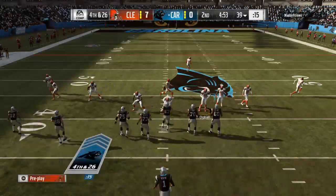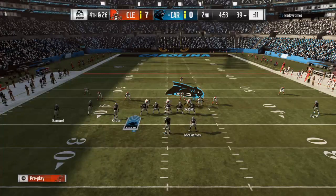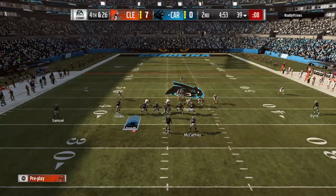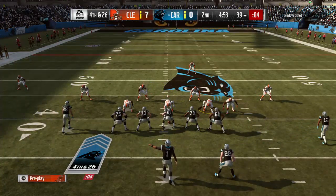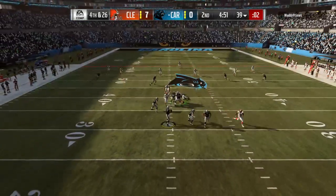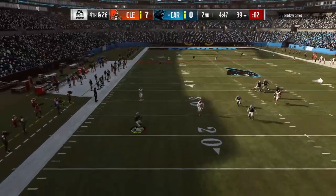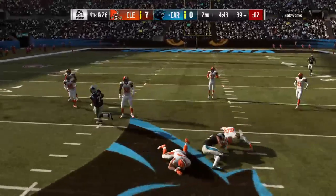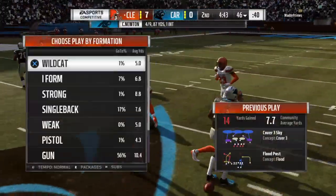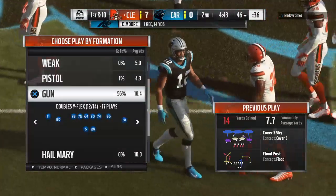They failed twice already in this first half, but they're going to go a third time here on fourth down. They are going to go for it. It's Newton, buying time to his left, and he will find the open man. It's DJ Moore, and he's not able to get away. He is stopped well short of a first down.